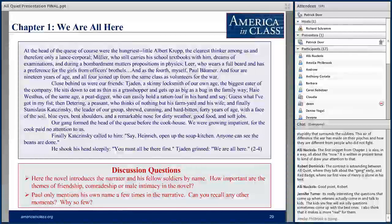necessarily or in terms of experience. And Paul only mentions his name a few times in the narrative. I don't know if you spotted this, but I think maybe 3 or 4 times only. So the interplay between the we and the I, it's fascinating. There's a kind of collective and sometimes choral aspect that makes this a different kind of war novel.